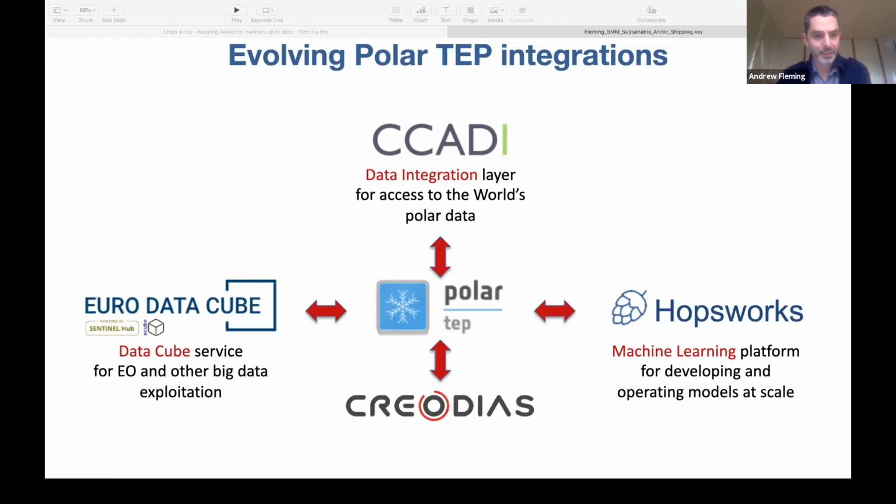That includes things like integrating with newer data access points like data cubes. It includes working with Canadian projects like the CCADI project, which will provide access to a much larger volume of other polar data to work with alongside the Earth observation data. I referred to the European DIAS platforms, which are the data access and compute platforms that the European Commission have set up, which is the underpinning platform service for this.